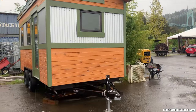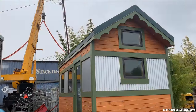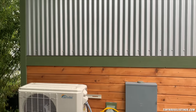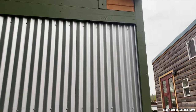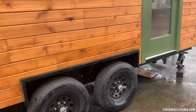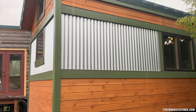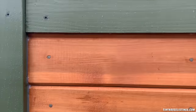Here's the tiny home at the build site, waiting to get taken somewhere exciting. Welcome to a rainy Portland day. Look at this beautiful wood. Cedar shiplap.